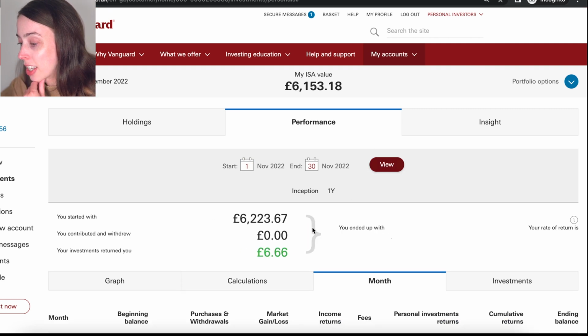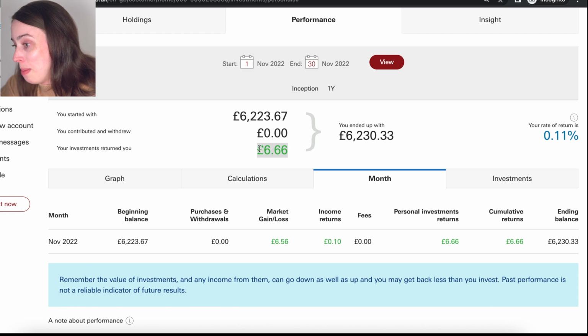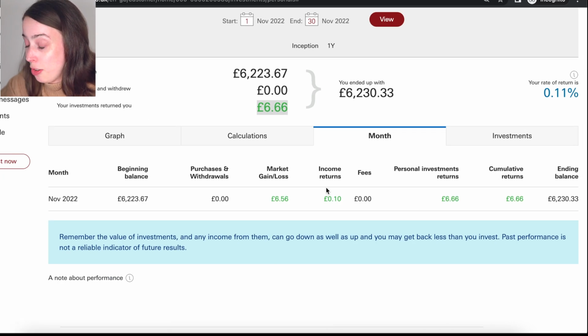Okay, let's view that. So you can see that between the 1st of November this year and the 30th of November this year, the portfolio returned £6.66, which I know is not a lot of money, but it's money that's going to accumulate, and this goes up and down all the time. And obviously you hope for the best over the long run. It's not that I see £6.66 and I withdraw it from the portfolio. I'm not withdrawing any money, and equally, I'm not putting any money into this portfolio anymore either. So it's just doing its thing. The rate of return over that month was 0.11%. And then you get some more details here if you're interested.